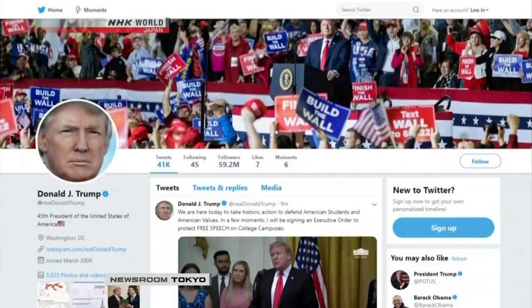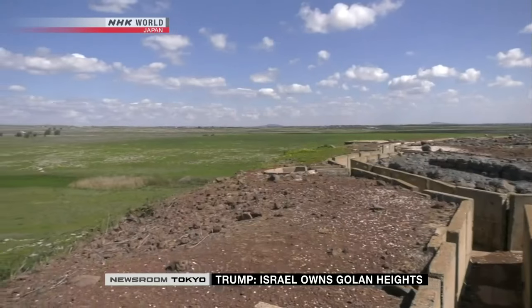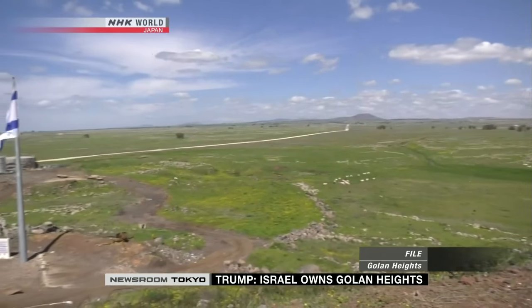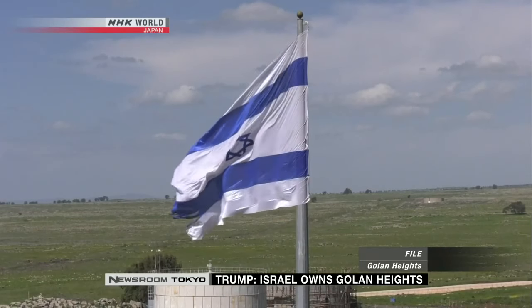Turning now to the Middle East, U.S. President Donald Trump has announced a dramatic policy shift. He says it's time for the United States to fully recognize Israel's sovereignty over the Golan Heights. Trump made the comment Thursday on Twitter, saying the area has strategic and security importance to the state of Israel and regional stability. Israel seized the Golan Heights from Syria during the Six-Day War in 1967. But sovereignty of the region is disputed.